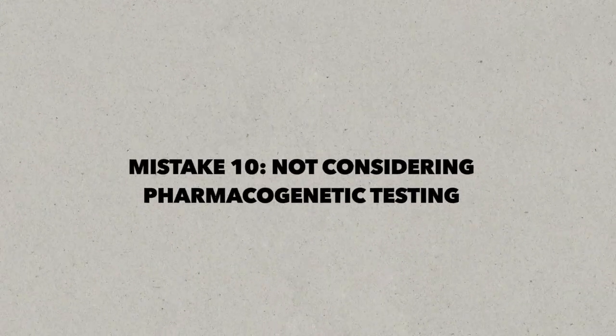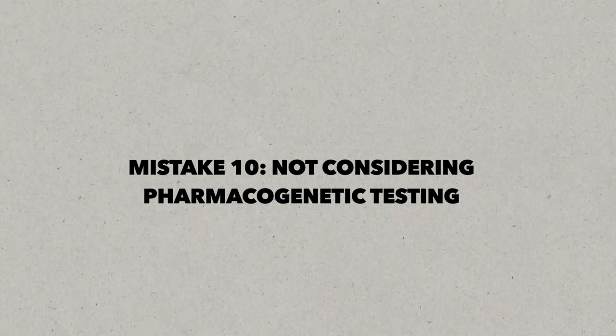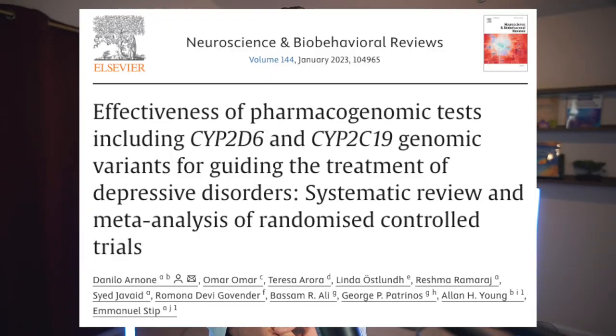The last mistake is not considering pharmacogenetic testing when treating your depression. Meta-analyses have shown that it gives you an 80% better chance of getting completely better, and the reason why is similar to mistake number 9. Pharmacogenetic testing looks at certain liver enzymes by which psychiatric medicines are broken down in the liver. And if you're a fast metabolizer, you break down these medicines really fast, so there's not gonna be enough of the medicine left in your body for it to do its work for your mood. So although it's definitely not perfect, getting pharmacogenetic testing to look at your genes and how they interact with certain medicines can be really helpful in your journey to improve your mood.